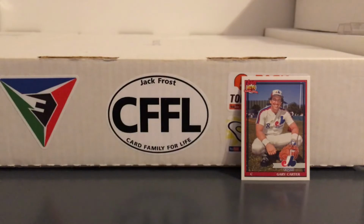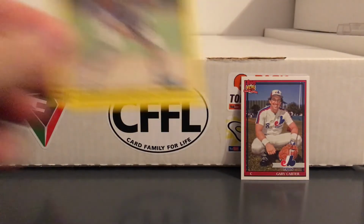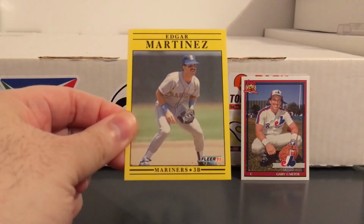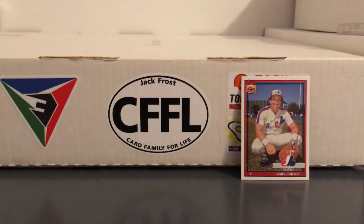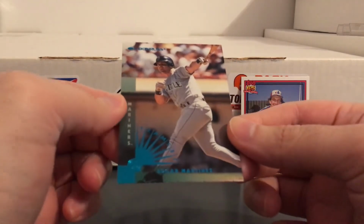And some Edgar stuff. Nice 92 Topps. 91 Flair playing third base. As I've said, he was a decent defensive third baseman, but obviously more known for being a DH. Really like this one here.